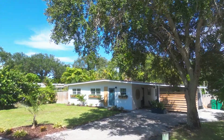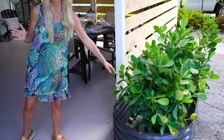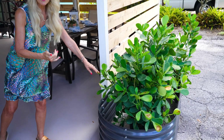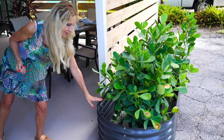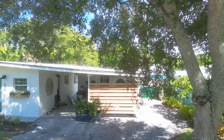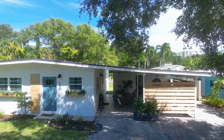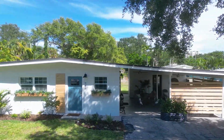First of all, with curb appeal, it starts the moment that somebody pulls up in the driveway. We've got sea grapes here, which is really common in Florida, and it welcomes people in, along with a matching planter that goes with the trim of our house. I did that on purpose to kind of ground the eye so that it wasn't floating.